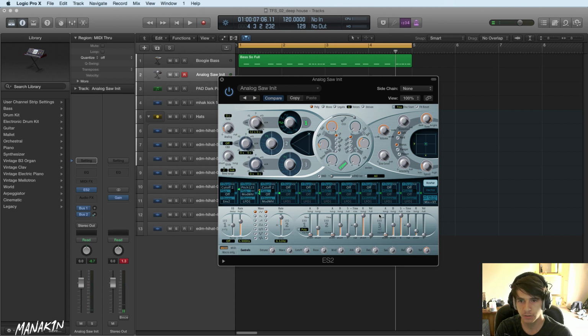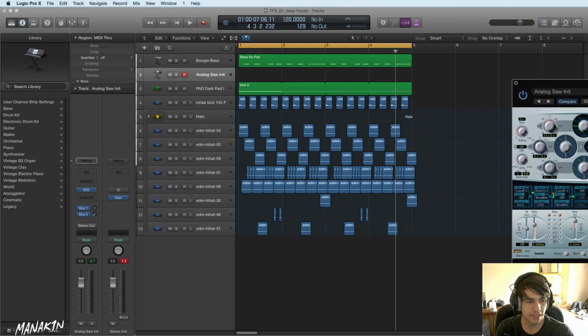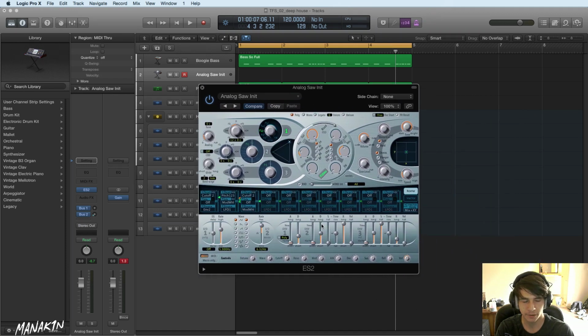Now we just need to do one final thing, which I had done earlier when I was first designing this synth. Sorry if I keep pulling windows up this way, it's because for all intents and purposes, it's like dead center in my screen when it's right here. So I'm trying to keep it out of my camera. New setup, sorry guys, I'm still trying to get used to this.